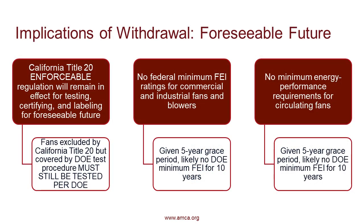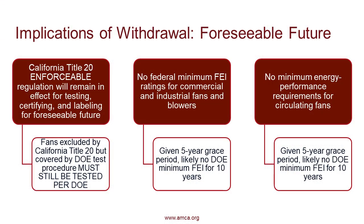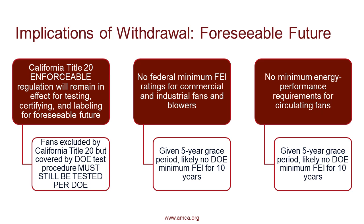Okay, so we're talking about fans and blowers. California is enforceable, it's in the books. Some fans are excluded by California Title 20 but covered by DOE, right? So those must still proceed, like the test standard, which is in the books and shall be followed. So even if it's not California, you have to use what DOE is saying. And then there's no minimum FEI right now. Usually every 5 years the rules get renewed. So maybe in 5 years or 10 years, I hope I'll be retired by then, so I don't have to worry about it. But there's no minimum energy performance requirement for circulating fans right now. So in 5 years, maybe 10 years, something's going to happen.